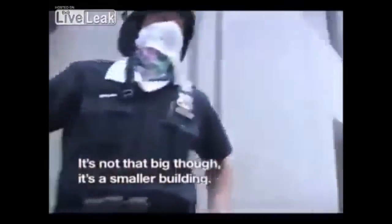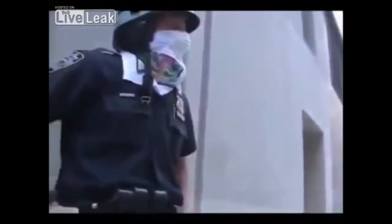Towers left at all? What, the twins? Yeah. They're gonna fall down one time. But I mean, is there anything left? Is it just like totally gone? Or? It's a pile of rubble. Buildings next to it are falling? Yeah, the building across the street's gonna fall down now. Wow. It's not that big, guys. It's a smaller building. 1921 here.